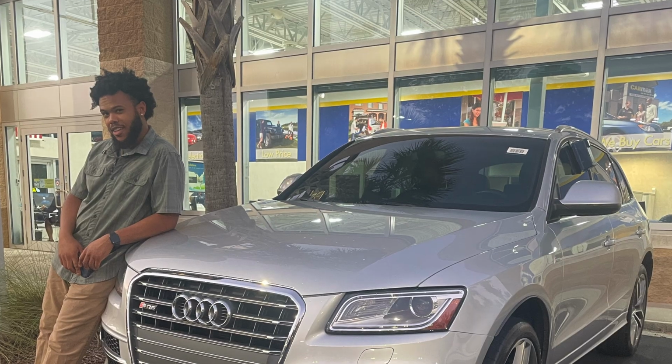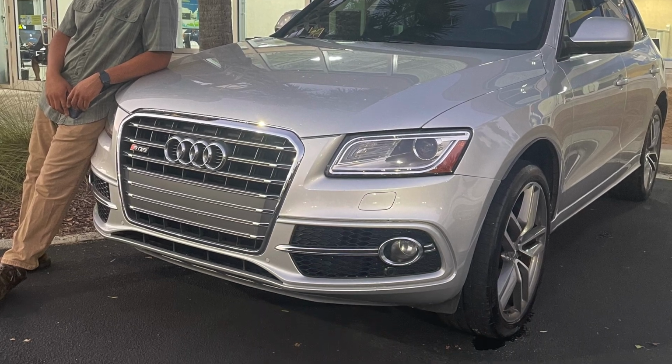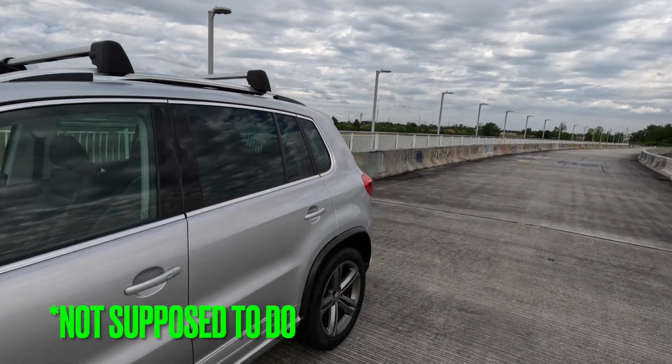So me personally, I want families and couples like me and my girlfriend to rent my vehicle. Why? Because I don't really speed too much. I cut up a little bit, I do drive kind of a fast car. I have an Audi SQ5. I like to drive a little bit fast, but not too fast. So I really want to attract guests like me and families, because families, they drive safe. They're not going to act crazy or speed or do anything they're not supposed to do in the vehicle.